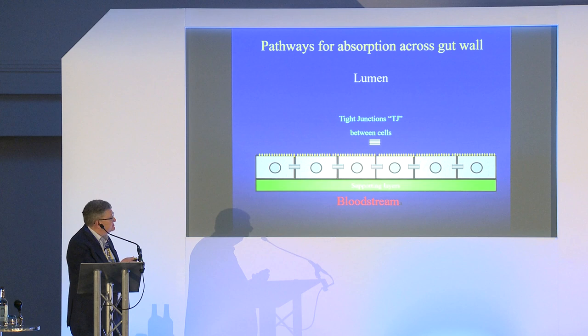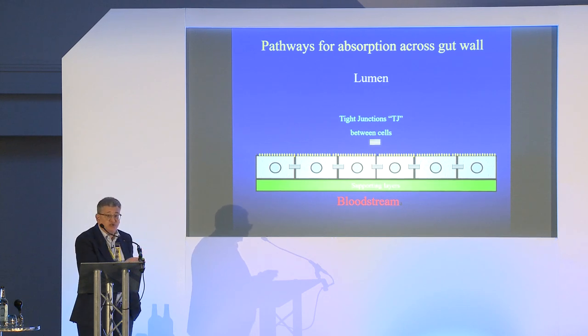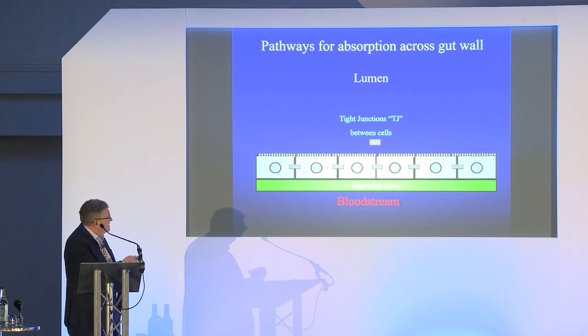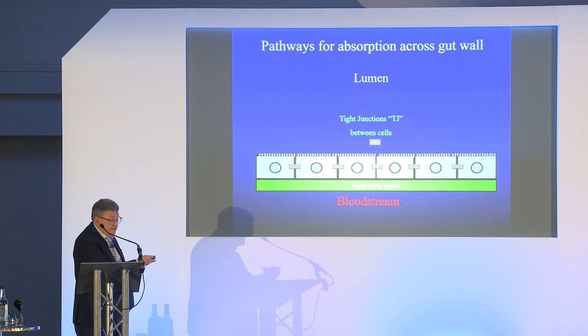So here is a schematic of the lining of your bowel. And you can see here, at the top, there's the lumen. That's where things are going in and out. And between the cells of the bowel, there are these things called tight junctions. And tight junctions are very important when it comes to salt and water absorption, as I'll show you in a minute. Under the cells, there are these supporting layers, including muscle and blood vessels and nerves. And effectively, at the other side, there's the bloodstream.